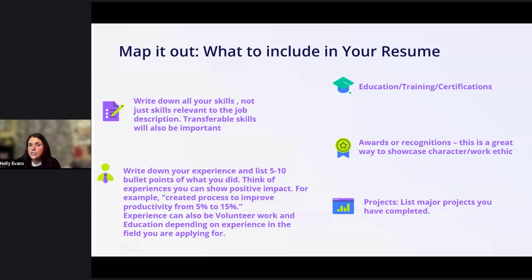Experience can also be volunteer experience and education, depending on the experience that you have in the field you're applying for. I know a lot of times experience is thought of as work that you were paid to do, but that's not always the case. So you want to think of it in terms of relevant experience, and sometimes volunteer work, freelance, education is that relevant experience that you can list in that experience section as well.